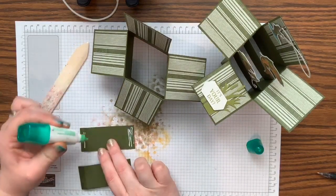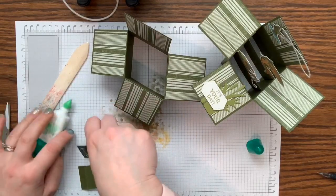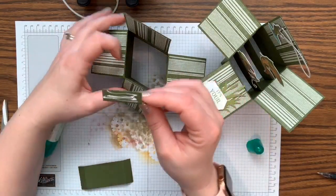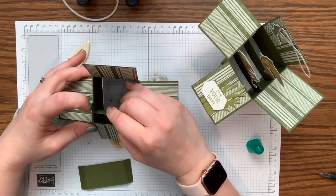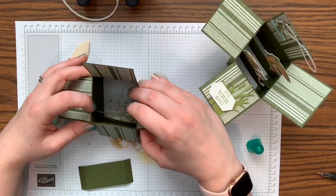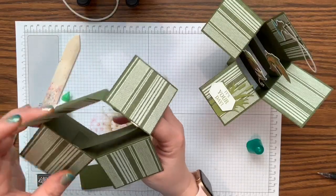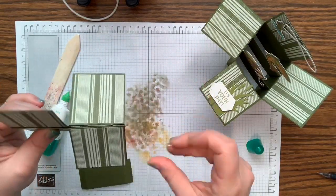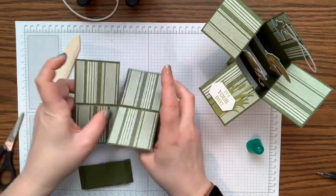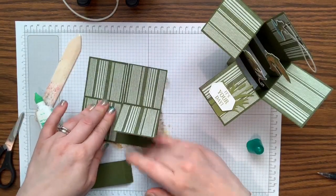on these edges here. And you're going to take your box and you're going to slide this in like so. And then what I like to do is just close it flat so that the pieces can stick to the outer walls.